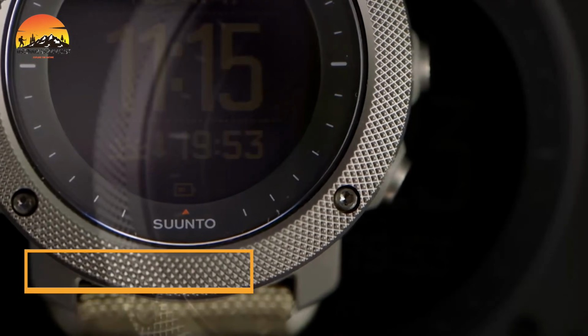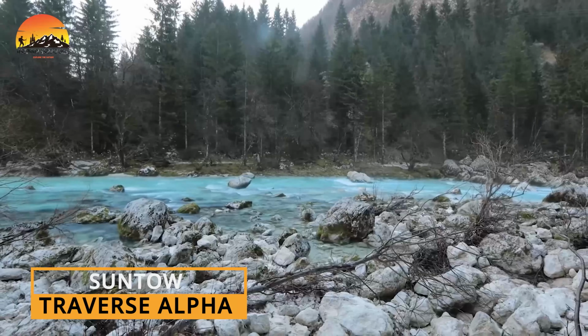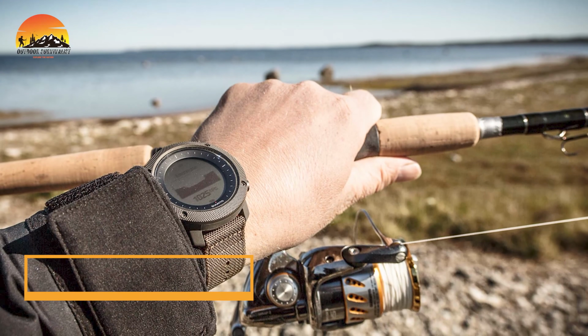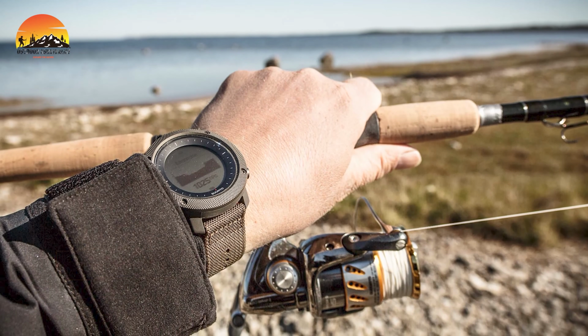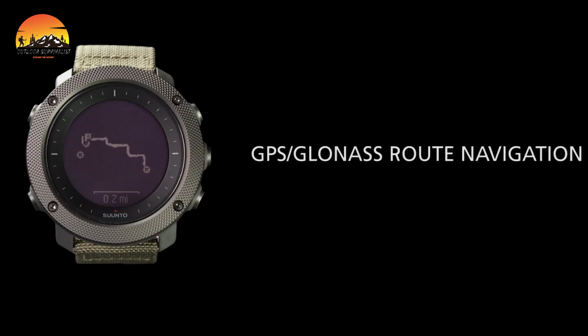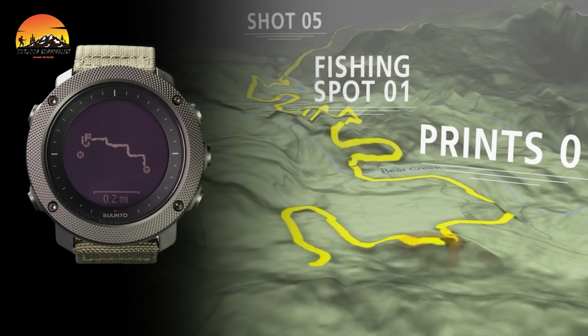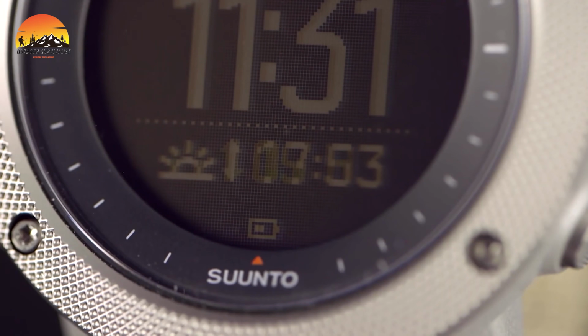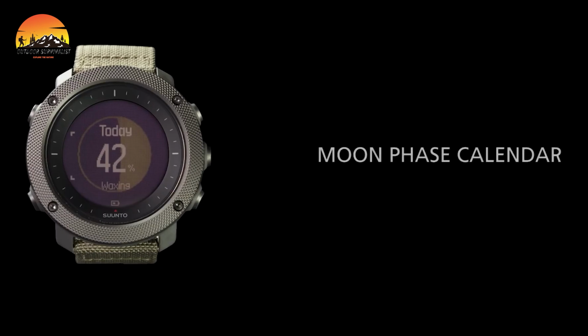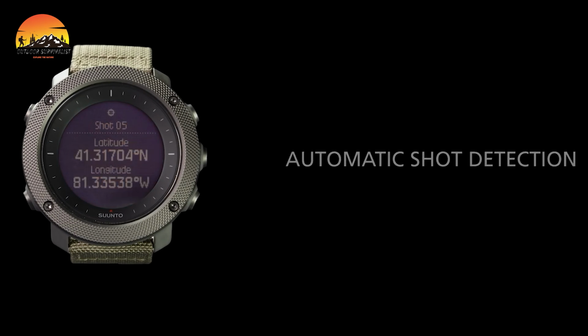The Suunto Traverse Alpha is made for outdoor lovers, whether you're surviving, fishing, or hunting. Packed with features, this watch helps you handle any situation. Navigation is a breeze with GPS and GLONASS, ensuring you never lose your way. It's versatile too, providing sunrise and sunset times, moon phases, and automatic shot detection for outdoor enthusiasts.